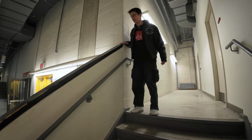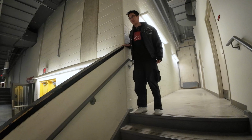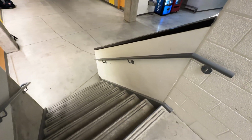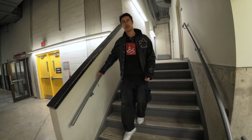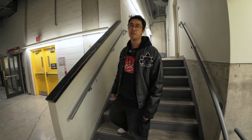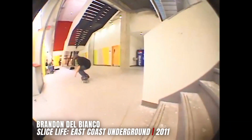Obviously you're not getting up at the very top here, but just for reference, you gotta pop really high and be prepared to get in and out really fast. Some really dope tricks that have gone down on this would be Mitch Barrett's backtail to fakie. Brandon Del Bianco, he did some tricks on this too. He nollie nose slid it.